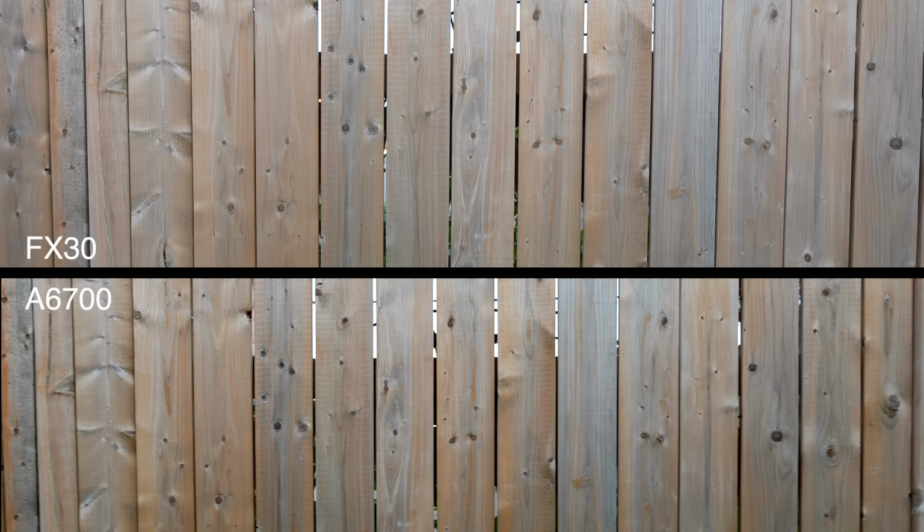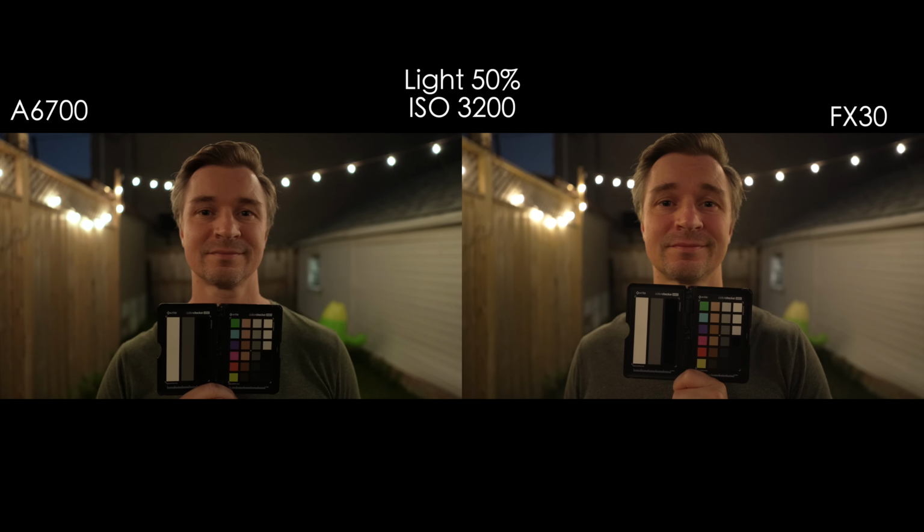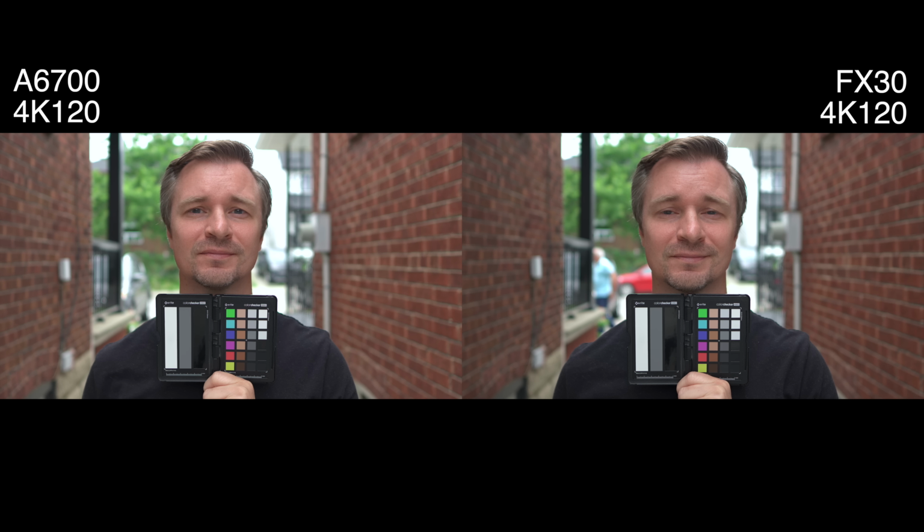Their rolling shutter is of course identical. Same sensor, same processor. The low light performance is going to be identical. The 4K 24, the 4K 60 with no crop, and the 4K 120 with a 1.5 times crop will be identical on both of these cameras. They both have focus breathing compensation, focus mapping, the ability to apply user LUTs, the list goes on and on.